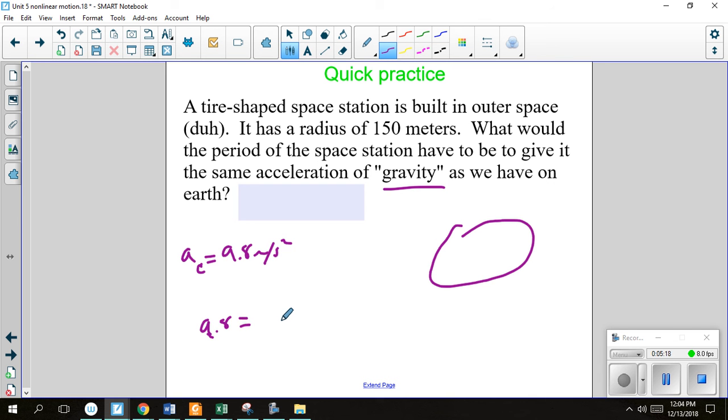That should equal our velocity squared divided by our radius, which is 150 meters. And that'll give us our velocity, which is 38.34, but it's not asking for a velocity, it's asking for the period the space station should go around.